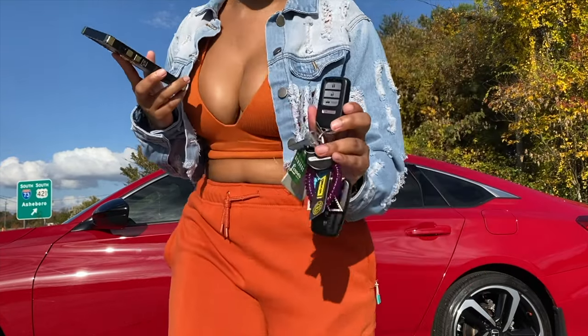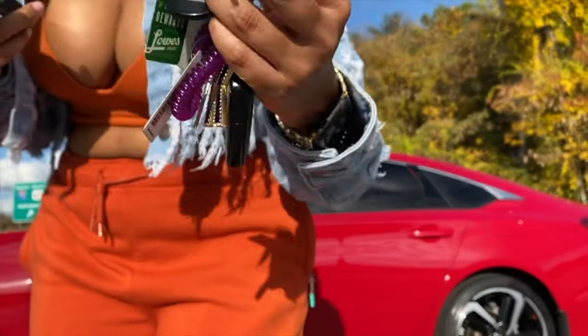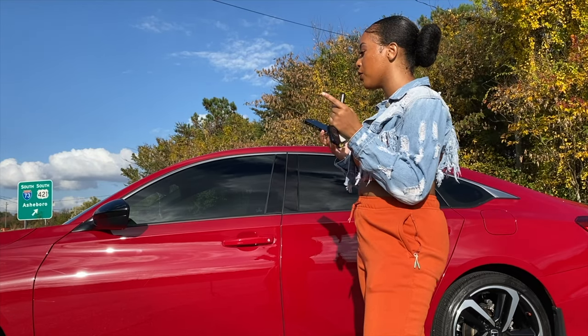So this is my key fob. She's cute and simple, nothing too fancy. But yeah, so this is my car. I gave you guys a walk around.